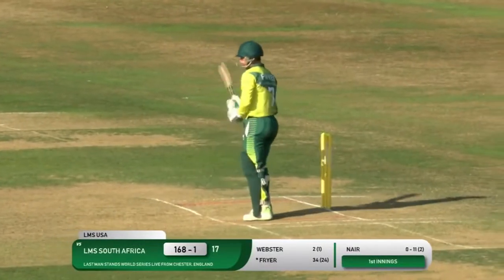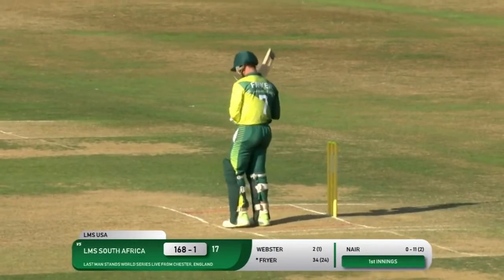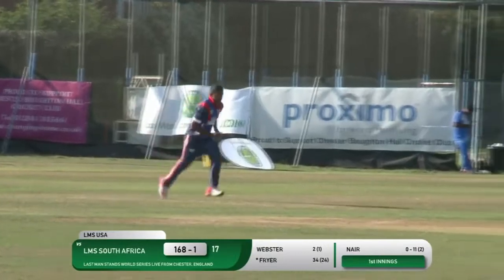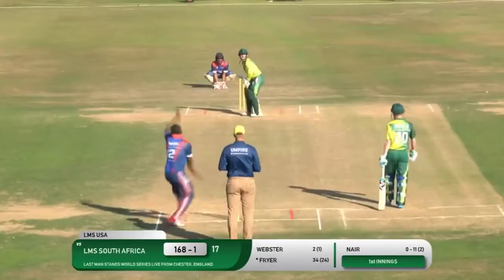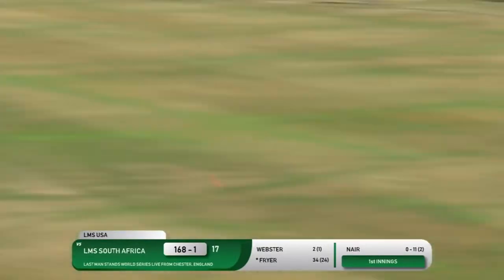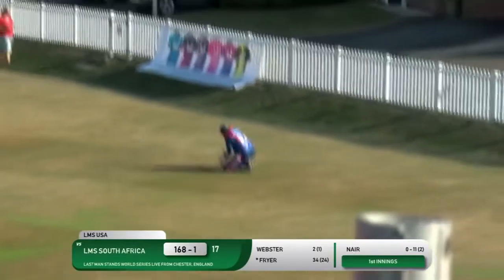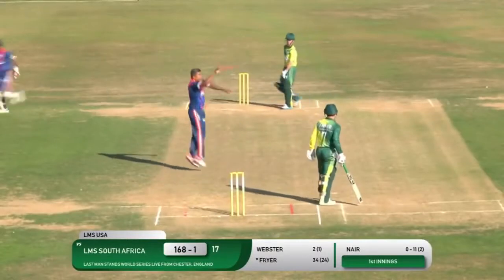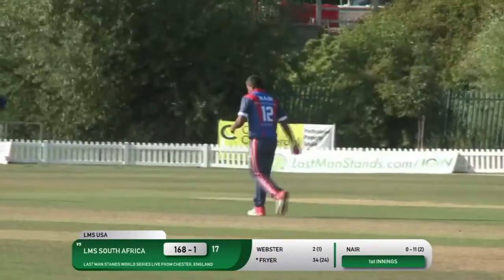Also, if you're watching it on the screen, you can just see the wrist position that Nair gets the ball in. He's just presenting the seam towards the stumps, any young players. He'll have the shiny side on the left-hand side of the ball. And I'm surprised he only got a single there. Just a fumble there, and didn't take the opportunity for a run.